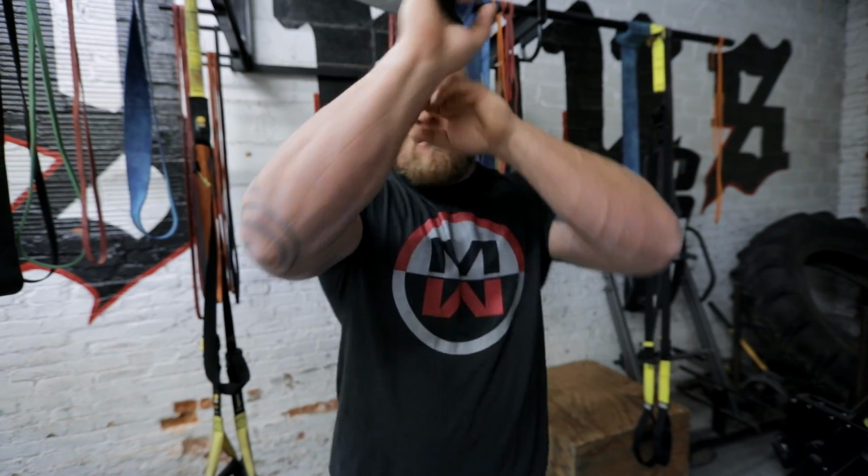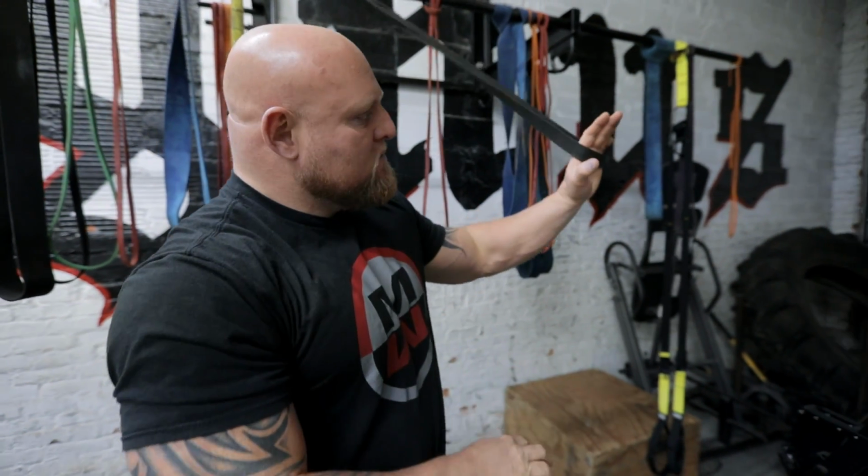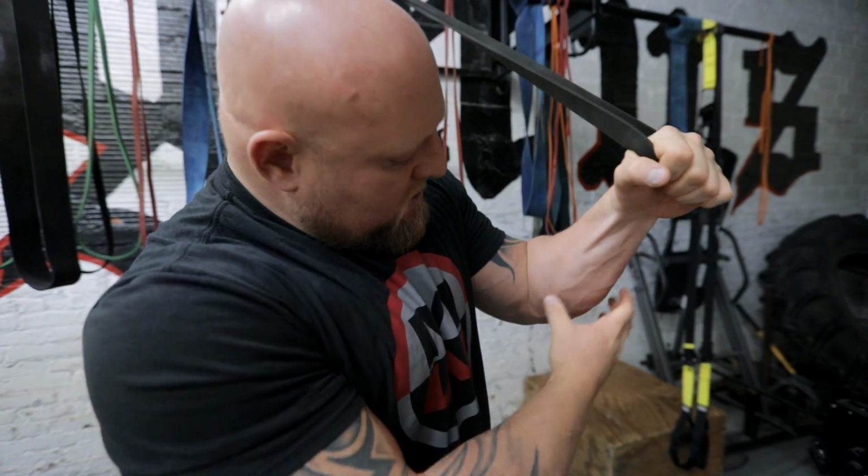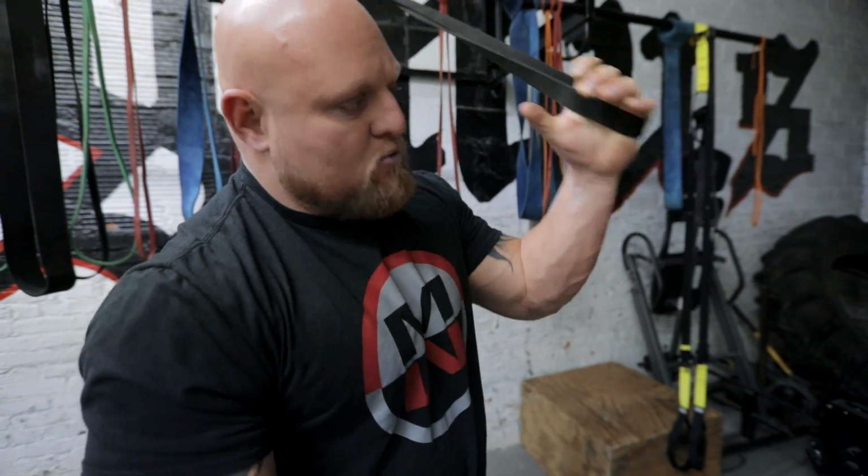using all different thicknesses and strengths of bands. But a medium band or a light band, something of this thickness nature, will allow you to get a lot of reps and allow you to build up really big forearms and a really strong grip.